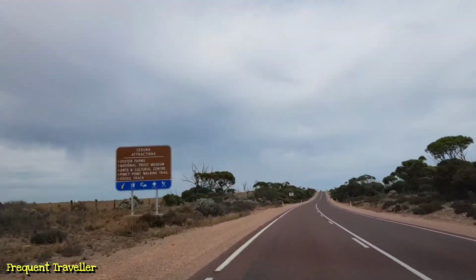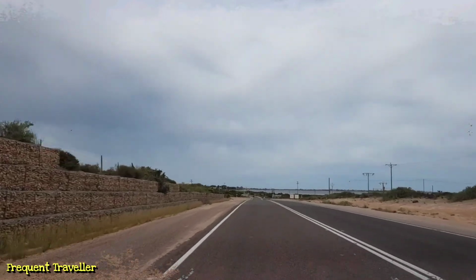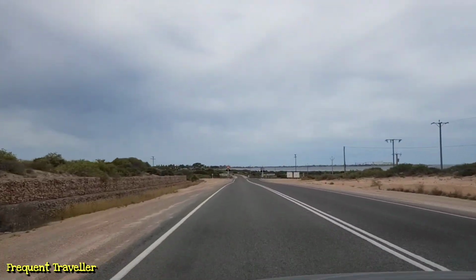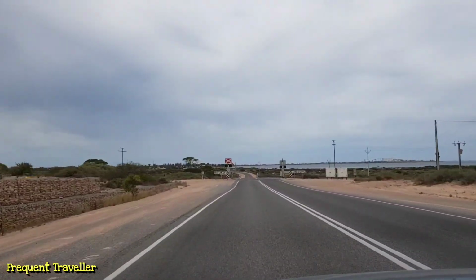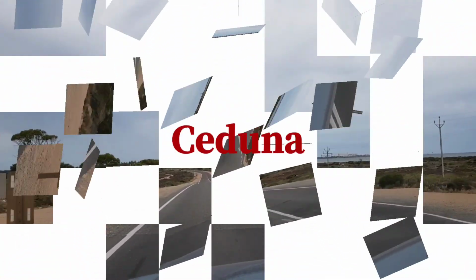We just left Penong in South Australia, and that's the first town that we've come across since we left Norseman in Western Australia. So here we are at Ceduna.